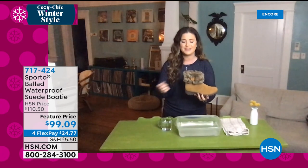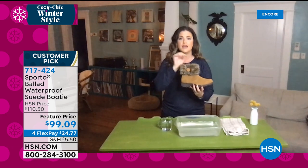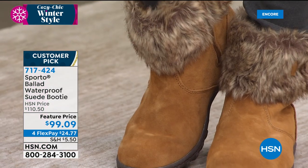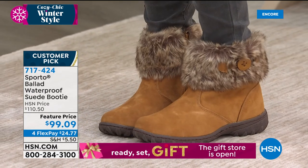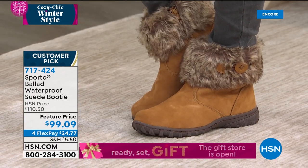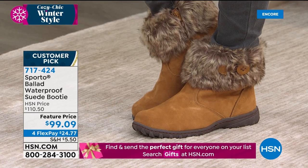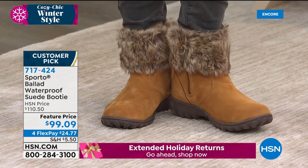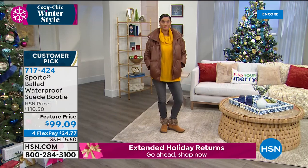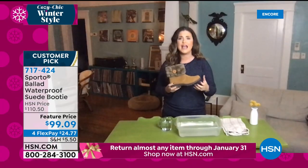And as you mentioned, of course, we've got this really great faux fur detail all around the top and the button. Just really thinking about the details there. And that faux fur is going to be a little different depending on which color you choose. We really have some fantastic ones here. And I also have to point out how comfortable these are going to be, because you may think, okay, these are waterproof, they've got thermalite, maybe they're going to be heavy, maybe they're going to weigh me down.